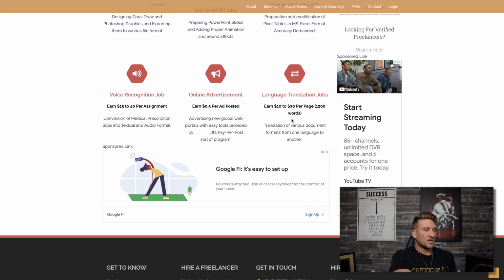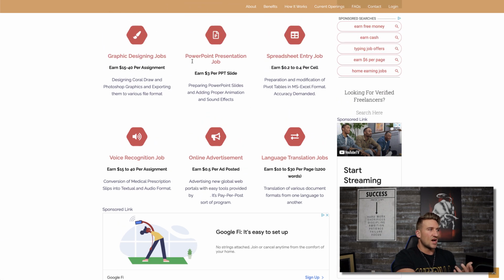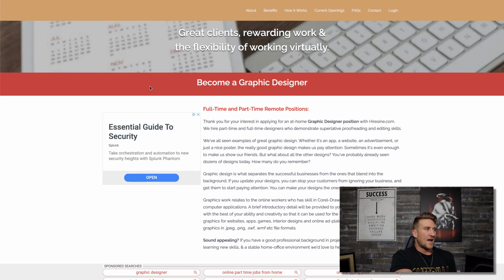So let's just take a look. If you wanted to pick one of these jobs, let's say we want to do graphic design, right? You would just click, you see the text right below it, designing Corel Draw and Photoshop graphics and exporting them to various file formats. So if you wanted to see if there are any available jobs and you wanted to do this, you would just click it right here. And it's going to bring you over to the application page.